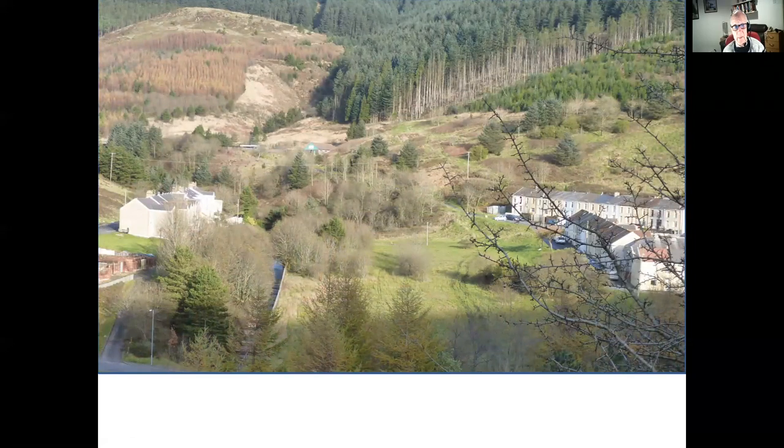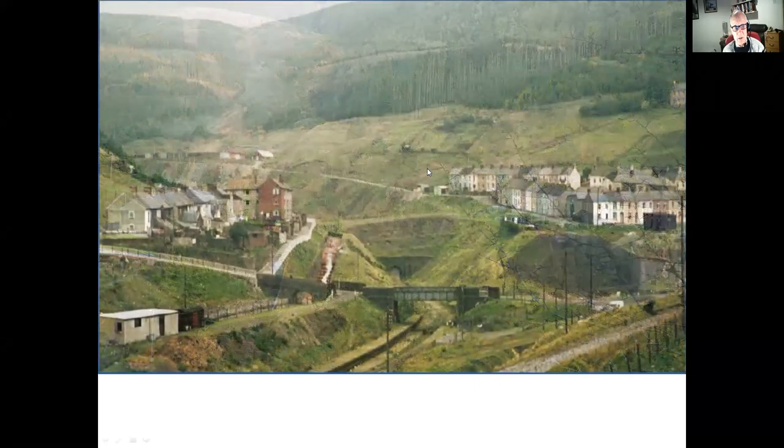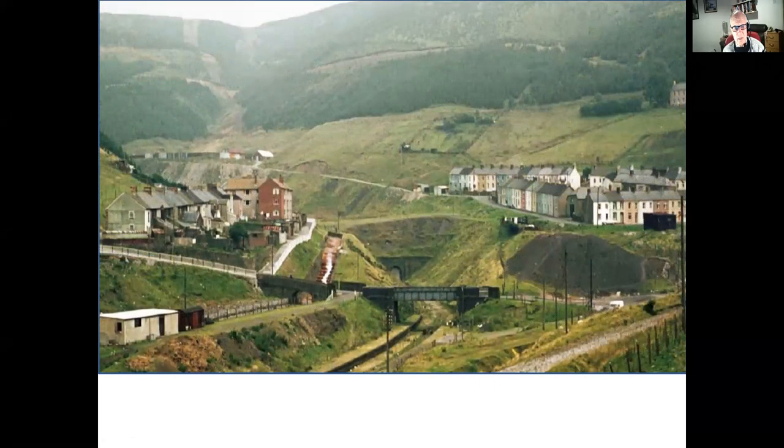Very different again. And again, these houses are here, still here. Go back to where we were. Trees had all been planted by this time, but of course they were still quite small. Oh, when they filled this approach cutting in, this coal tip here, most of that was emptied down into that. Into the cutting, so that's what fills this place up. When we open it up again, it'll all have to be excavated out again.